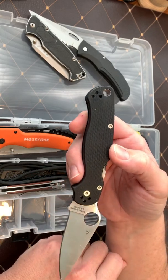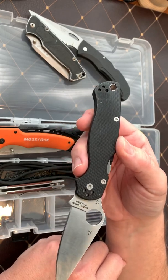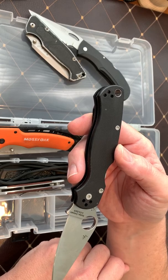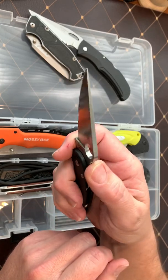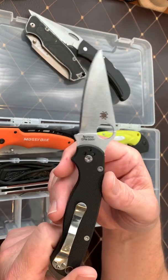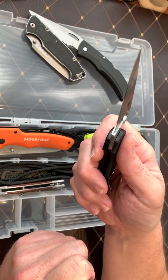I could have taken it back and raised hell and got my money back. It's all the way on the other side of town, but I decided to keep it. One, as a reference to compare to other knives if I ever go to buy one, so I have something to show me what's real and what's not. But once the guys told me it was fake just by seeing it in a picture in the group, it instantly clicked that of course it's fake.